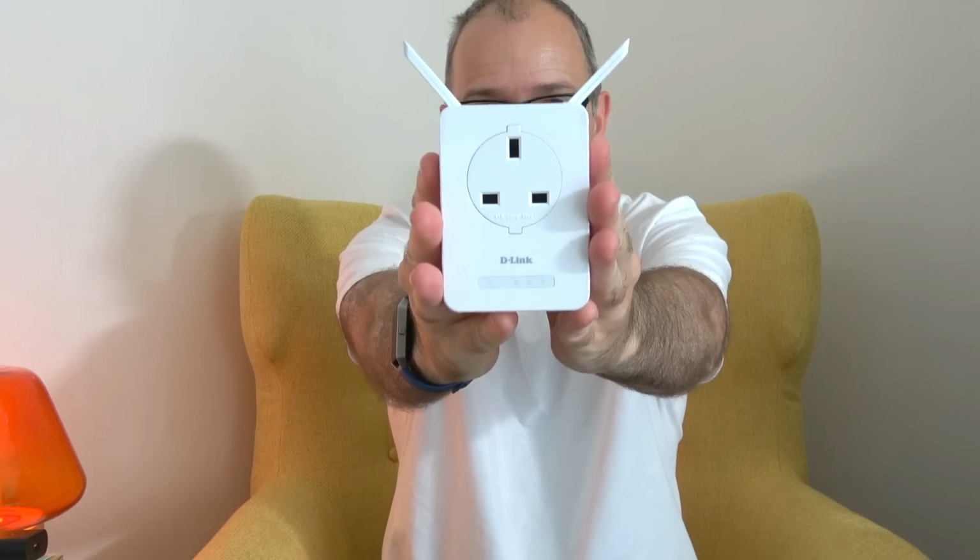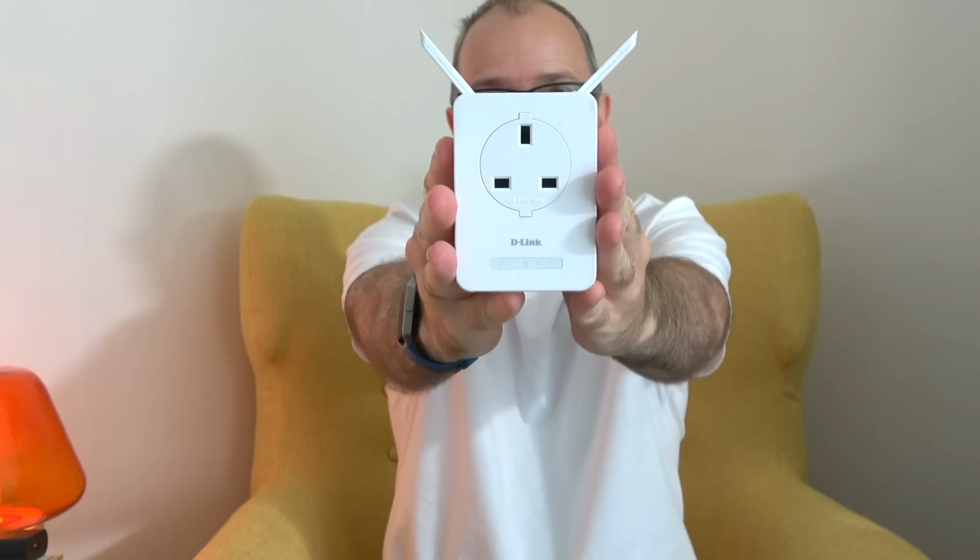And then if we pop these up, you'll see that it has these antennas built in to further extend the range. This is great if you've got a spot in your house, maybe a really hard to reach room that hasn't got a great Wi-Fi signal. This will help you extend that range, increase those bars on the tablet or the smartphone, and get a much better connection.